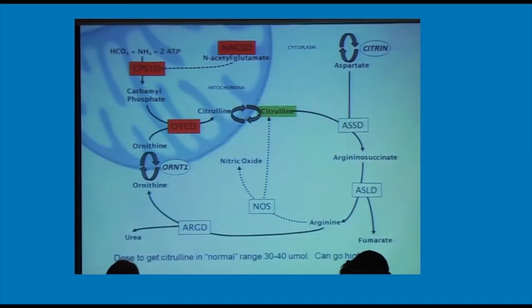All right. For your downstream replacement, if you have what we call an upper cycle defect, CPS, OTC, N-acetyl glutamate synthase, citrulline is the recommended replacement. Why? First off, it's a neutral amino acid. It's not going to do a lot to the gut. If you start dumping arginine into the gut, it can stimulate a number of different things going on, but also you get the benefit of pulling some aspartate into the pathway. Whether that's enough to have much scavenging effect is a little difficult to say, but we do think that's beneficial.